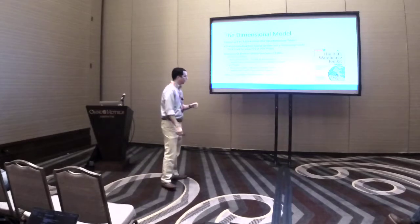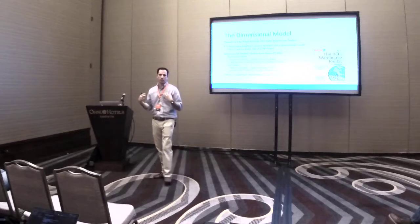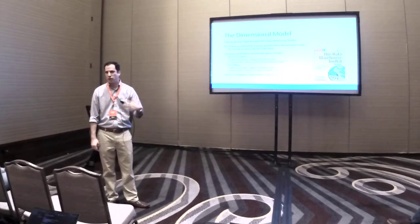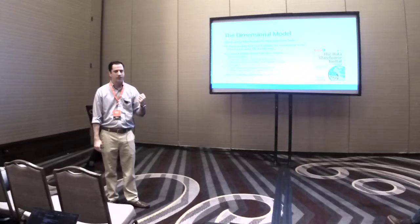So in the dimensional model, we split our data into two different types of tables. And I like to call these the nouns and the verbs of your business. And so the dimension tables are what we'll call the nouns, and they're the attributes or the descriptors that define different entities within your business.